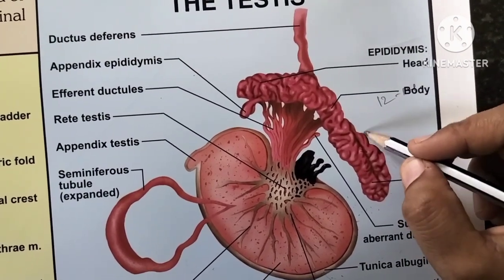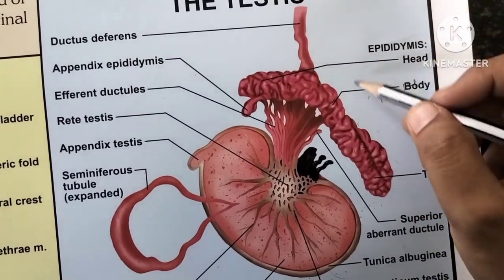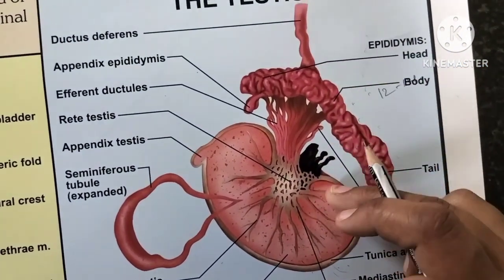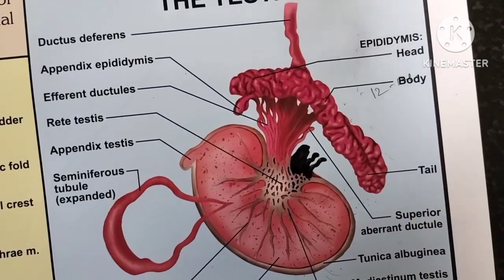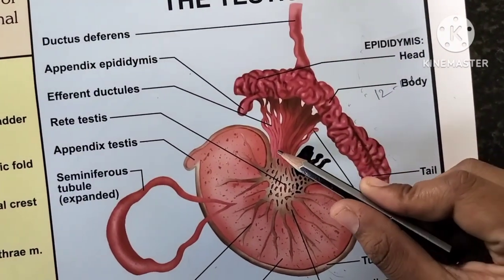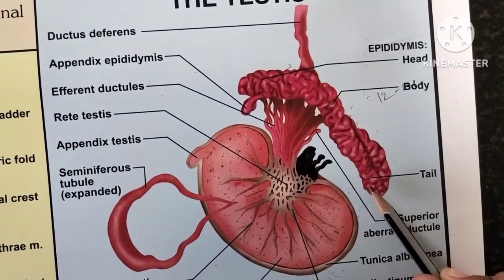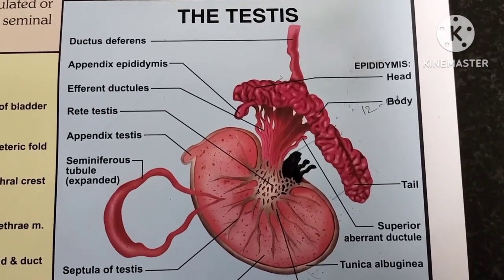It is a narrow tube enclosed in a fibrous covering, and it lies at the top and the sides of the testis, and it is divided into 3 parts. The first one is the head. This is the vas efferentia, and this is the middle part.